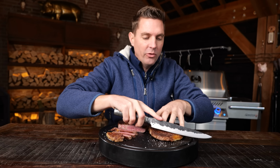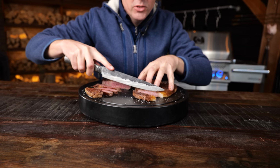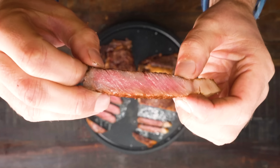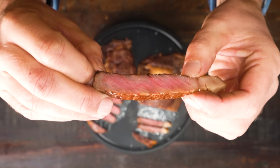Let's take a look inside that $300 Japanese Wagyu steak. Oh, I can already tell that this steak is a lot more tender. My knife just rolls through it like butter. And you see there's a lot more fat still inside this steak. But which one is best?